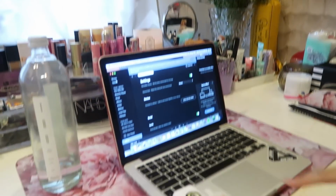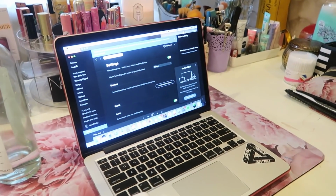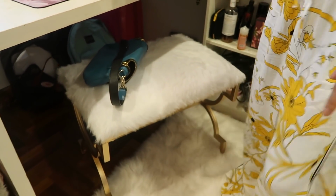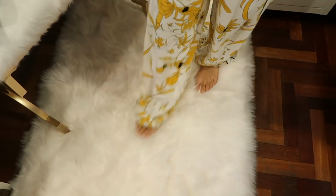So come here. Alright, so I have my laptop, as I said, and this is just a really dirty white table because of the coffee spills and everything. Disgusting! Don't show them. And then I have this fluffy chair, which is really nice. I used to have a rolly chair, but it's just a fluffy one. And I have a fluffy carpet. I love fluff.